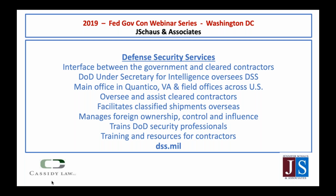So with that framework, think about this. We're going to be discussing how a business becomes a classified contractor, just as a person gets a security clearance, so does a business. To start with, the agency that manages this is the Defense Security Services, DSS. DSS views itself, and its regulatory mandates require it, to be the interface between the government and cleared contractors, or contractors who are seeking to become a cleared contractor, holding a security clearance.